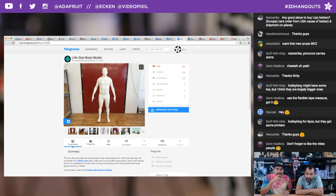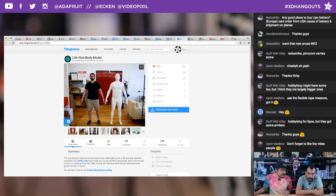Oh, we got way more. So this is just cool. So Voodoo Manufacturing released this. This got featured a little bit earlier in the week. This is a full-sized, life-size body model.